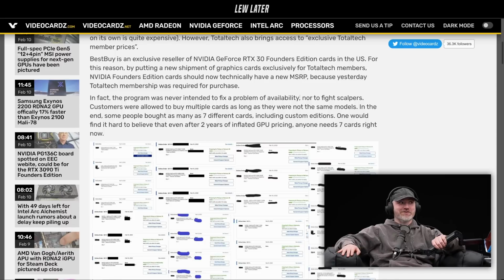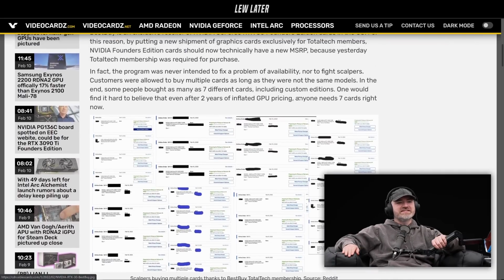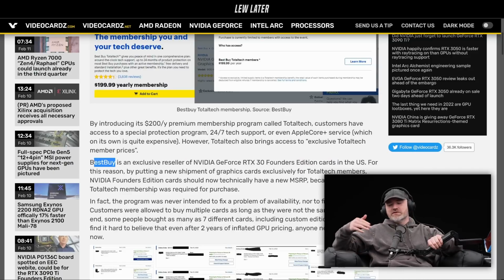Oh, so now you know the regular customer is pissed. Yeah, that's rude. In the end, some people bought as many as 7 different cards, including custom editions. One would find it hard to believe that even after 2 years of inflated GPU pricing, anyone needs 7 cards right now. It's the dirty little secret. Those stinking miners. Yeah, Nvidia's counting the cash. Nvidia is counting the cash either way, right?